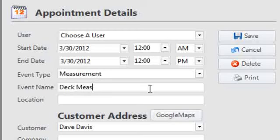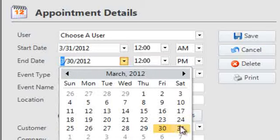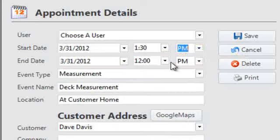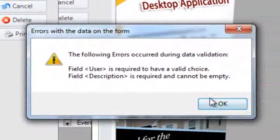Whatever you have for a client that might have a couple questions, location if you have it, you can put that in as well. Typically we'll do it at the customer's home, and that's where you'll meet with a client and pick the time. We'll just say for the 31st of May, and it's only going to take a couple hours. So we'll start at 1:30 in the afternoon, and we'll go to 2:30 in the afternoon. So it gives you about an hour to go out and measure everything, and hit the save button.